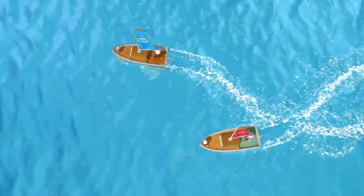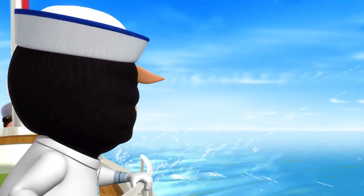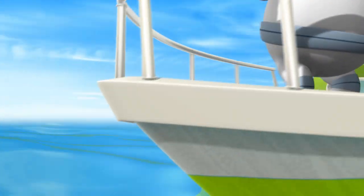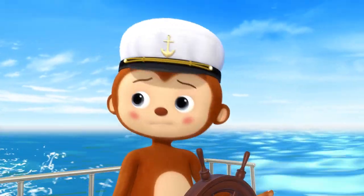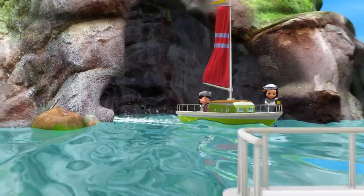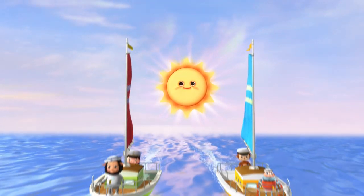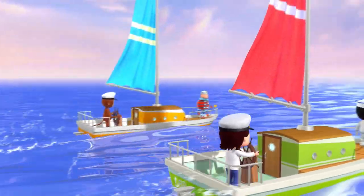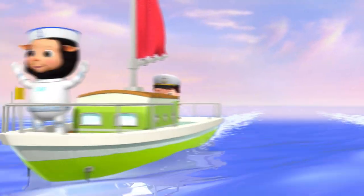Little boats on the sea, you make me happy. Through all the waves, hide out in the caves, play with all your friends until the day ends. Come back to the harbor where waters are.